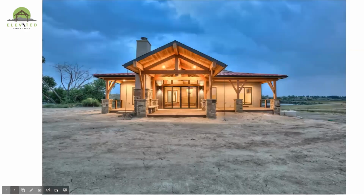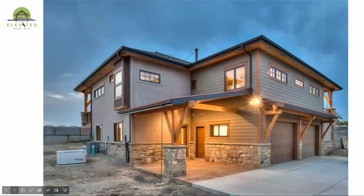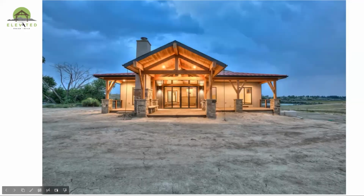Took a lot of time and resources. Then here's the other end of the spectrum, a small timber frame house in northern Colorado. In all of our designs, and in that last picture, actually, Jan, I can explain a little bit more about the design process quickly. We're building here on the Front Range where everyone wants views of the mountains.